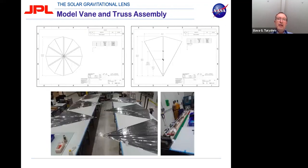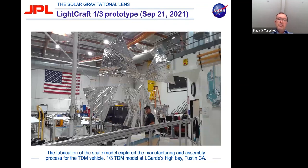Moving on, this is the status of the development of the TDM. We have a prototype. You see those vanes sitting in the assembly. Those vanes are one third of the prototype size, and this is the prototype being assembled. It's a hanging demonstration. It's fully capable here, but it's one third of the total size of the future vehicle. It's to demonstrate the assembly processes and the capabilities.